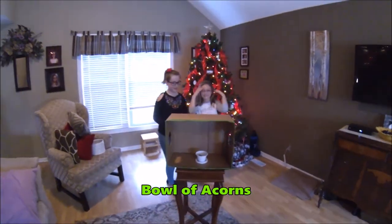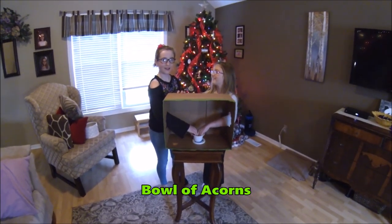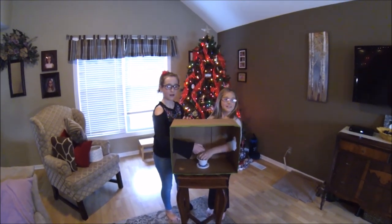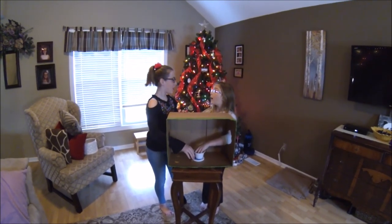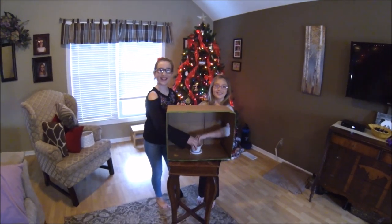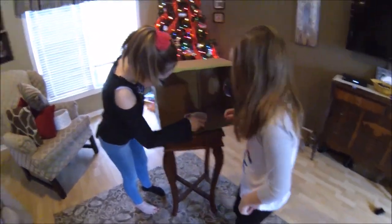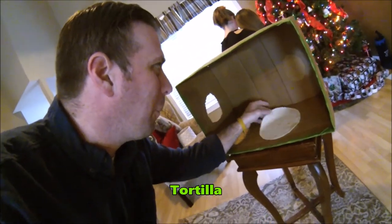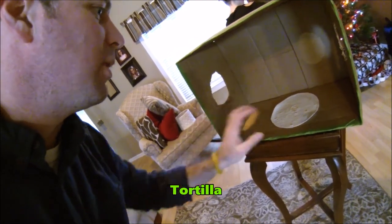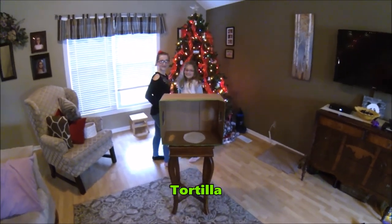Okay, we're ready to go. Yes, the acorns we collected from the yard. It's in a little cottage. Show one. I can't. It's the next. Okay. All right, we're ready.